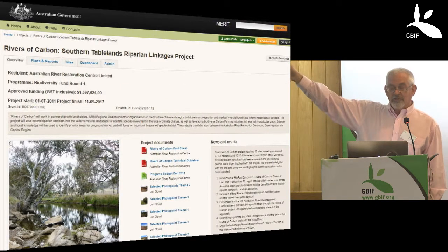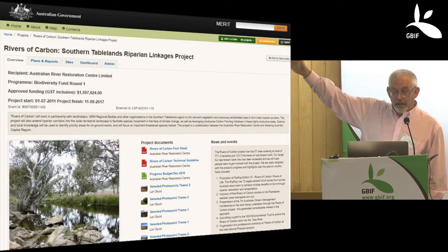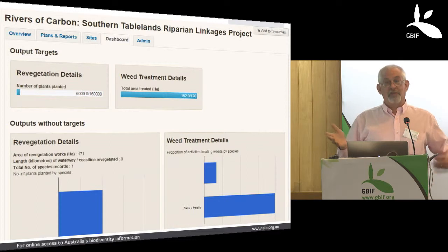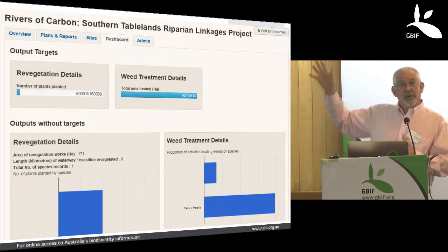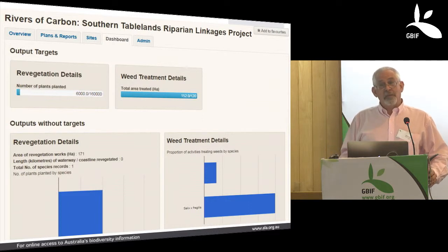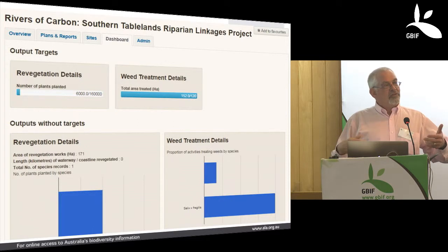On the left, they've just started, not so well yet, but they said they were going to put in 160,000 plants. They've only put 6,000 in. But you can track that. It's very easy for someone to come along and say, well, you said by this date you'd have that many in. That's how many you're in. It makes tracking these projects from a government standpoint very, very easy.